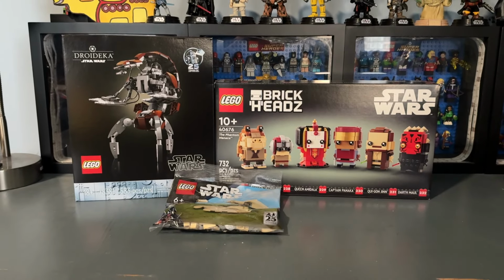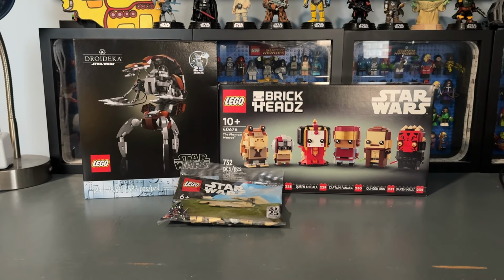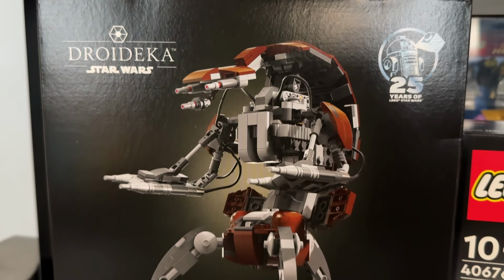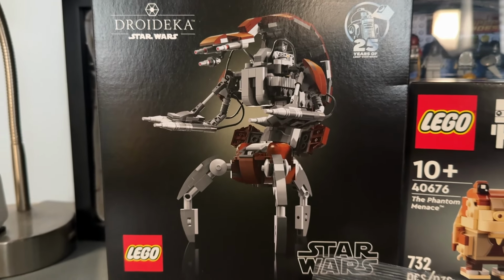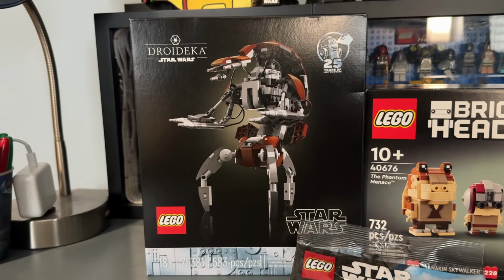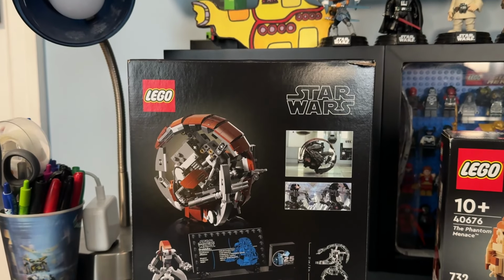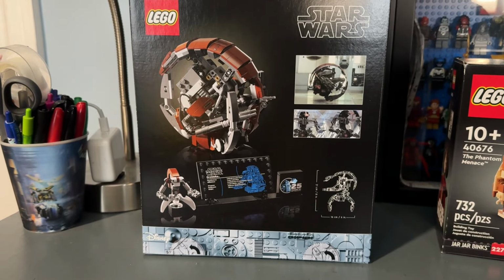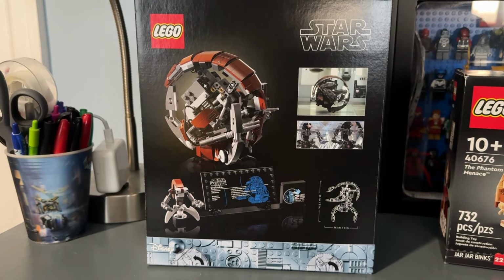These are two more of the sets. I'm still missing two, which is the Sith Infiltrator and the Commander Cody BrickHead, which are both on back order. But first off, we have the Droideka, which looks pretty cool. It's, again, smaller than I thought it would be, but it's got the 25th anniversary emblem on it. And towards the back of the box, you can see the play feature where you can roll it up into a ball like we see in the movies and the TV shows, which I thought was a pretty cool detail.